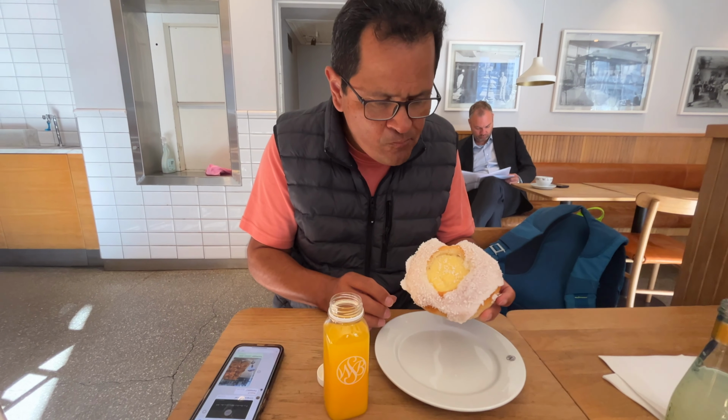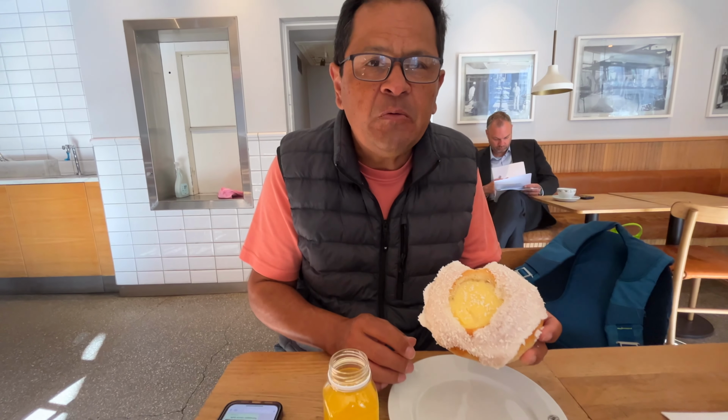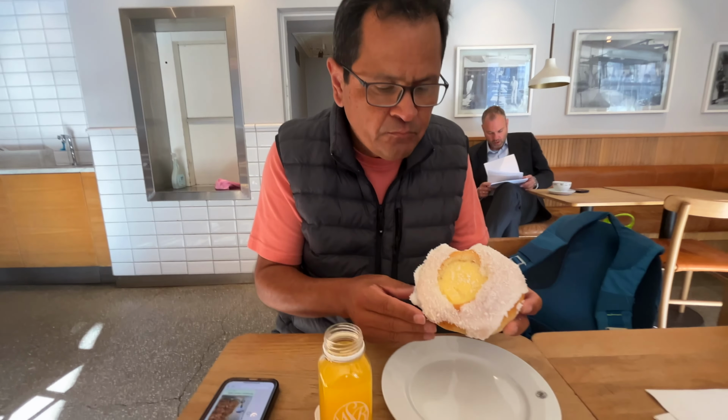What does it taste like? Very sweet coconut.